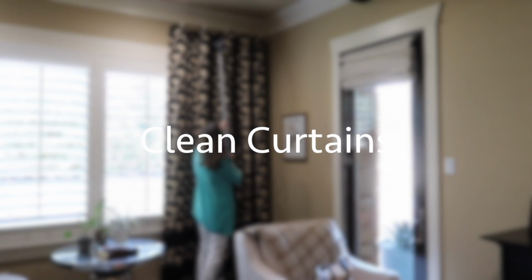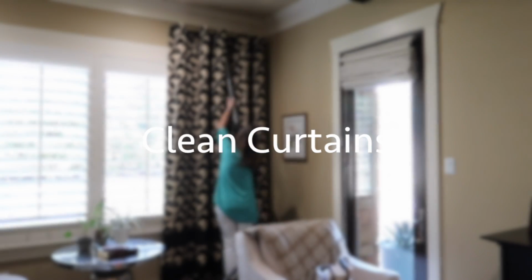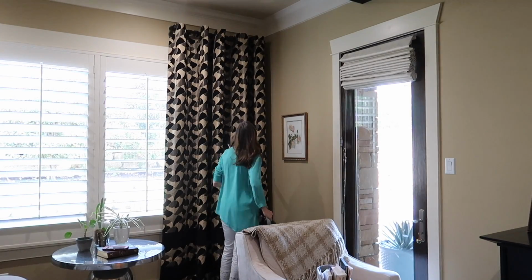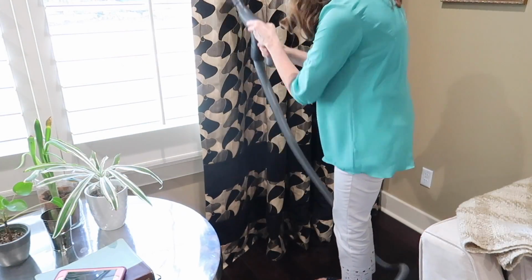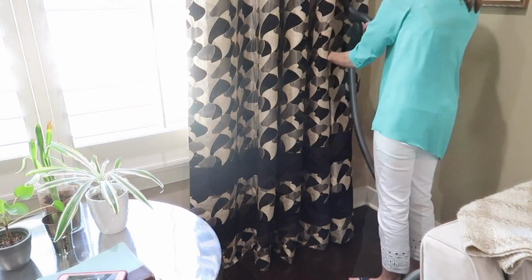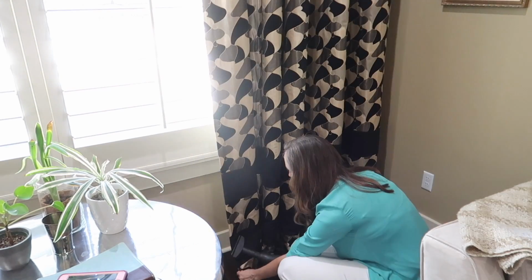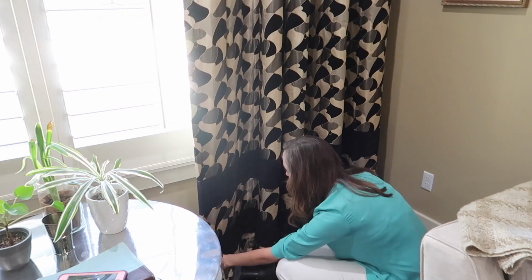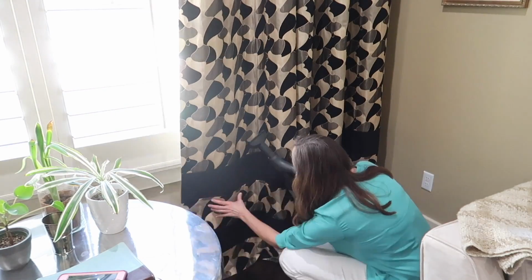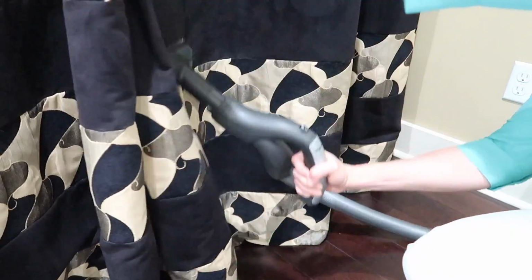Clean curtains. In our home, the drapes that we have are fairly heavy and would definitely require dry cleaning if I wish to clean them that way. I choose just to vacuum them thoroughly, probably at least twice a year and maybe closer to 4 times a year, depending. That will remove the dust and it seems to keep them fairly clean. But if you have curtains that you can actually wash in your machine, I would definitely recommend doing that on a seasonal basis.